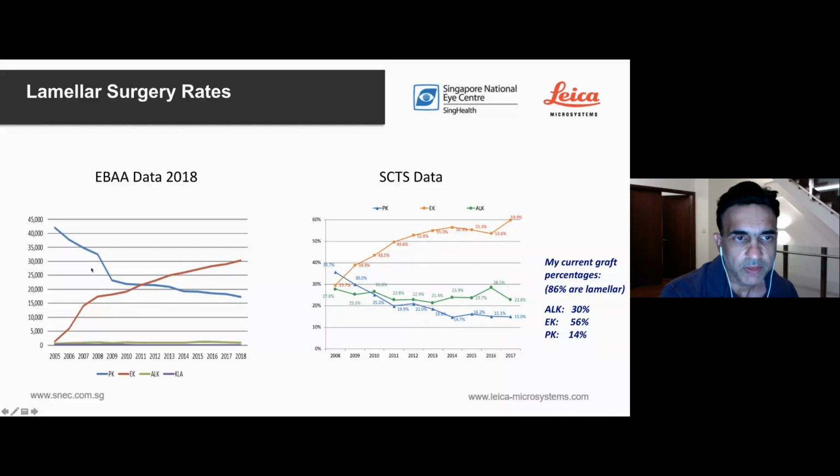This graph on the left-hand side shows the rate of corneal transplantation. PK in blue, you can see it dropping from 2005 to 2018. EK, of course, is the most dominant procedure, but I want to focus on the green line over here, which is anterior lamellar keratoplasty. And you'll see between 2005 and 2018, the numbers from the US actually haven't increased hardly at all. This is pretty much a flat line over these 13 years.